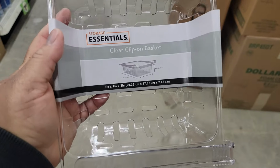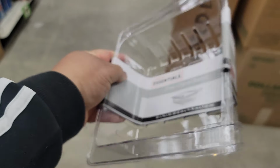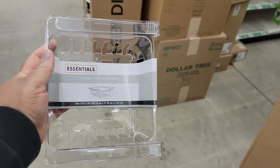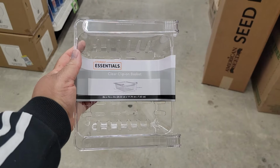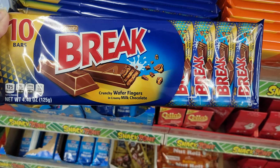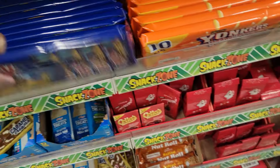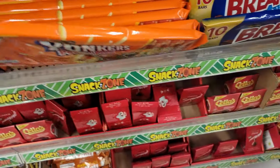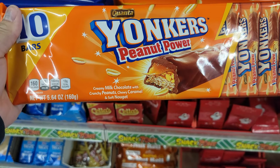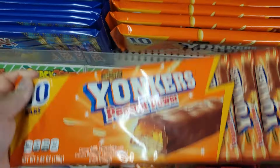Look, clear clip on basket. You put in your refrigerator. Those are cute. Yeah. I've never seen this before. Break. So it's kind of like a Kit Kat in a way, I guess. And then they have another one. Yonkers. So is this kind of like a Snicker? I've never seen these.